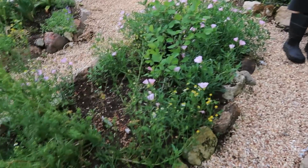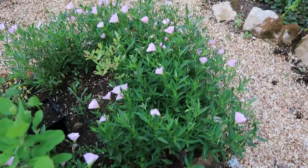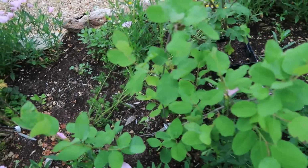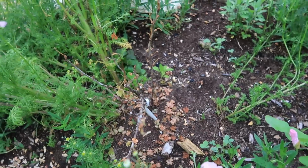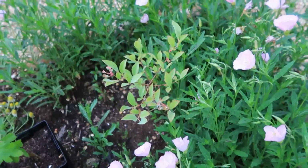And then just like on the other side, we've got some primrose, twilight primrose around this one, another serviceberry. Unfortunately, it looks like we lost a gooseberry here, so I'm going to have to transplant something else into there. Little blueberry.